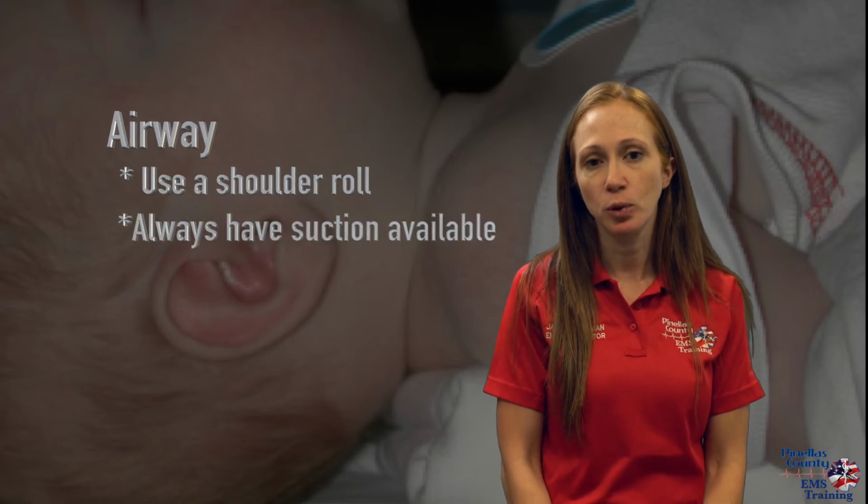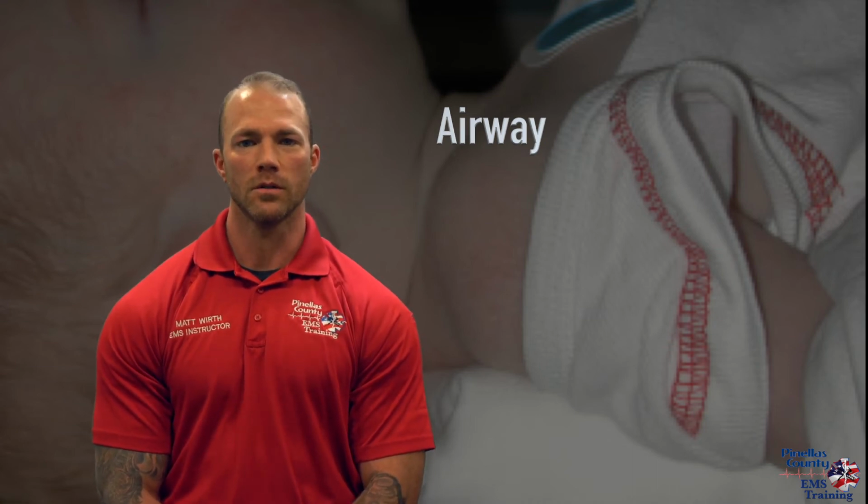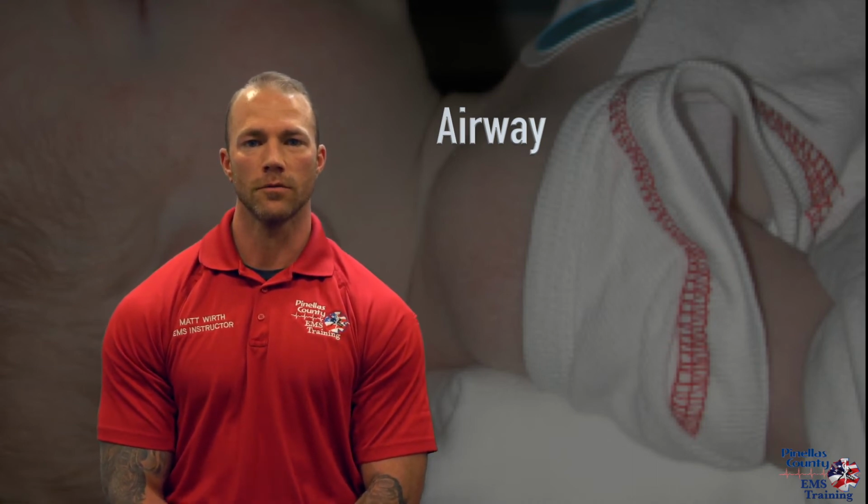Always have a suction available. Many children with spina bifida have an Arnold-Chiari malformation in which the base of the brain pushes down into the large foramen magnum.